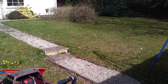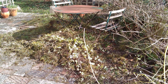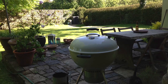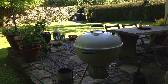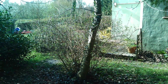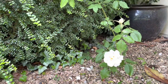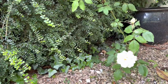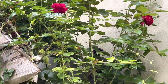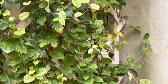But once again, this area of course is a transformation, because even though it's a very smart indoor sitting area, this is how it looked when we moved in. It was slightly overgrown, and yes, it was in a bit of a mess. The rose you see now is the Highgrove rose, named after Highgrove House, which of course is the home of my old boss, His Royal Highness the Prince of Wales.